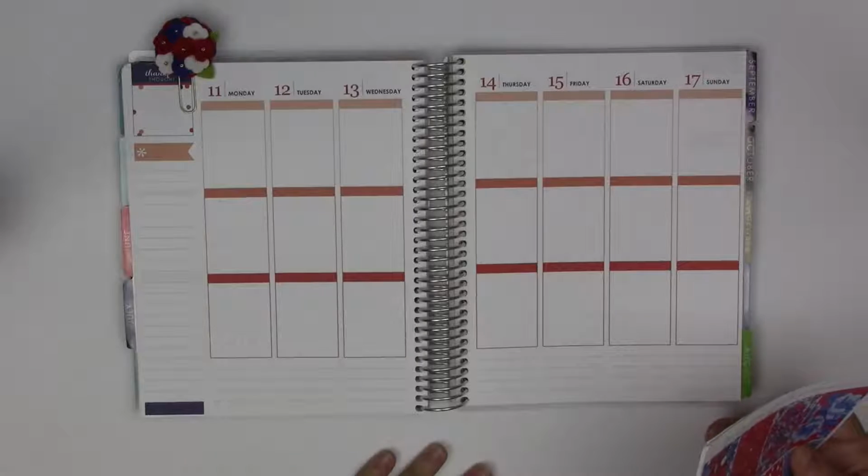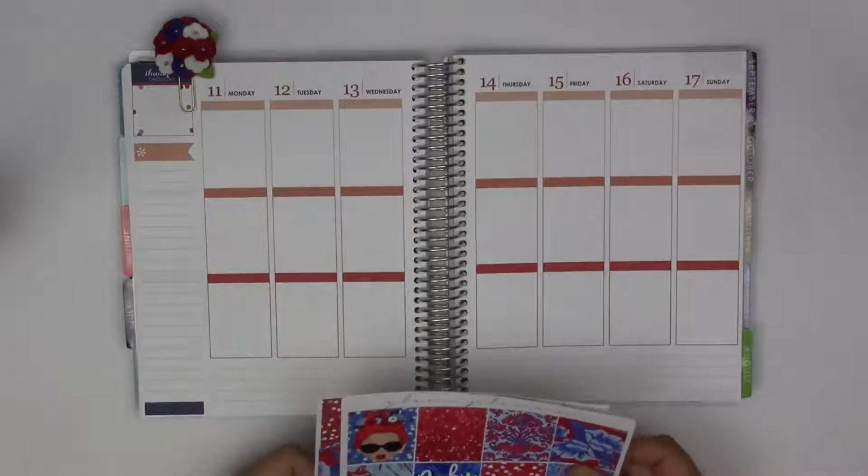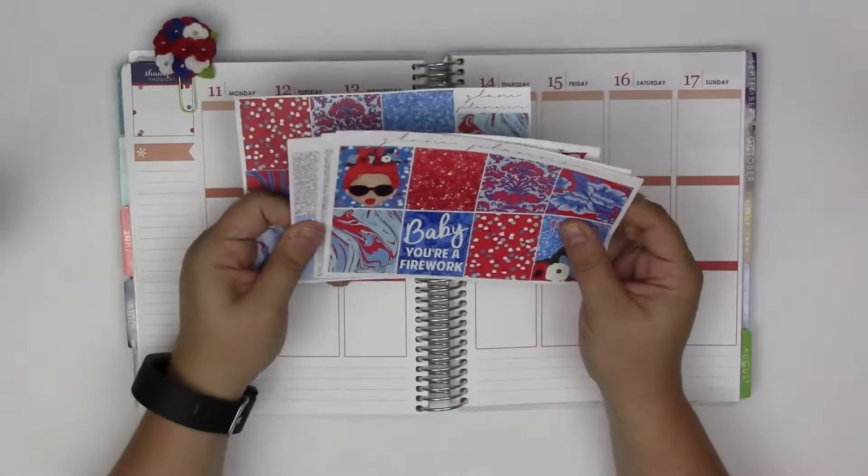Today I am here with a plan with me for the week of June 11th through June 17th in my actual planner. And because I didn't have enough red, white, and blue in my life the past week with all the multitude of Independence Day spreads that I did, I decided that I wanted to use my very last holiday-ish kit for Independence Day, and that is the Glam Planner Kit.